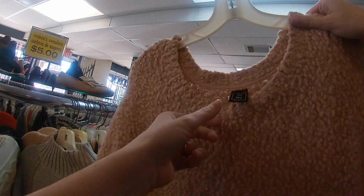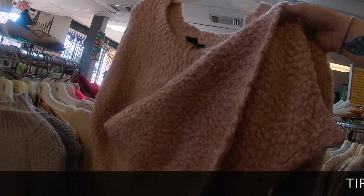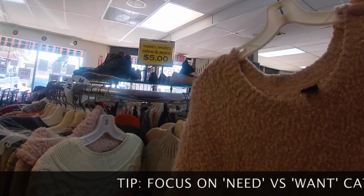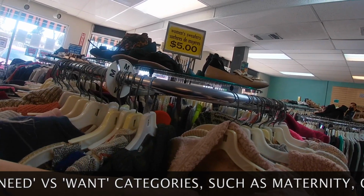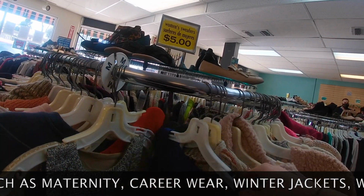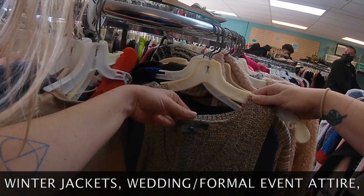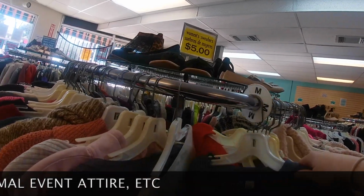And this was a From Me to We sweater, which I've never sold before, but I know maternity, when you're pregnant, you need clothes. So when you have something that's in a need category instead of just a want category, that's always helpful for selling. That was just too basic. There's no way that I'd be able to get much of a return for something like that, even on $5. I really like to profit at least $50 an item for my time.